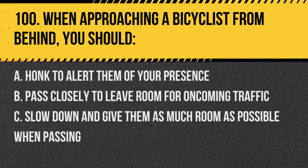Question 100. When approaching a bicyclist from behind, you should: A. Honk to alert them of your presence. B. Pass closely to leave room for oncoming traffic. C. Slow down and give them as much room as possible when passing. Answer: C. Slow down and give them as much room as possible when passing. This helps ensure the safety of the bicyclist.